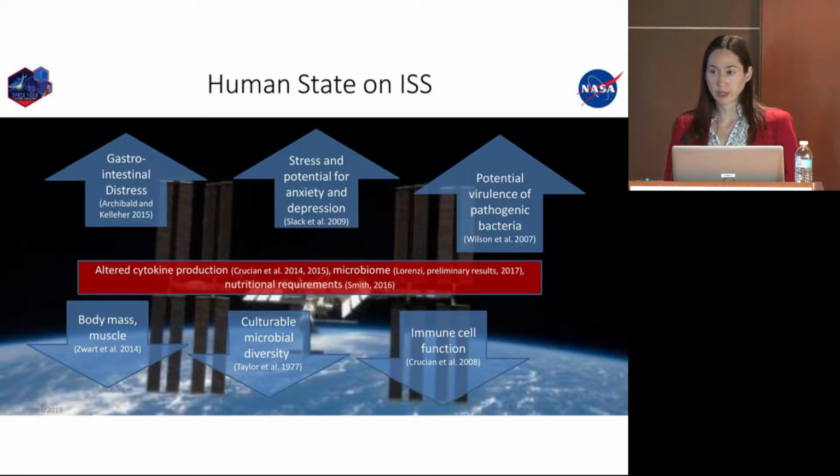So the International Space Station has taught us a lot about the human. And we see that on the International Space Station there are changes in the immune system. There's been significant immune dysregulation that has been measured, reduction in immune cell function. They do lose body mass and muscle mass. And as we go further into space and the missions get longer, the medical capability is actually going to reduce.